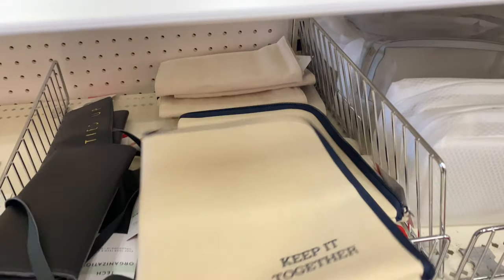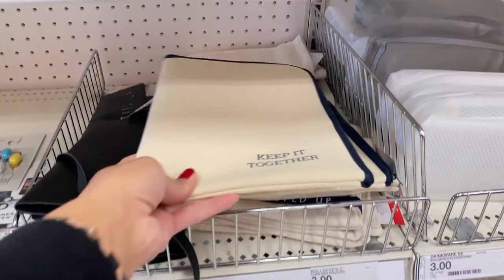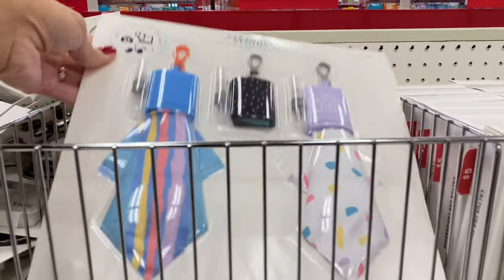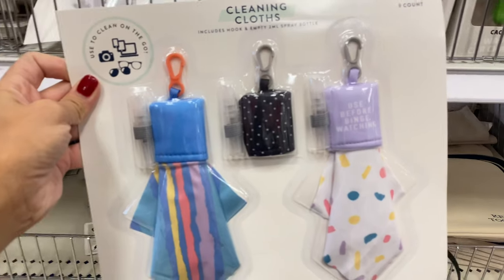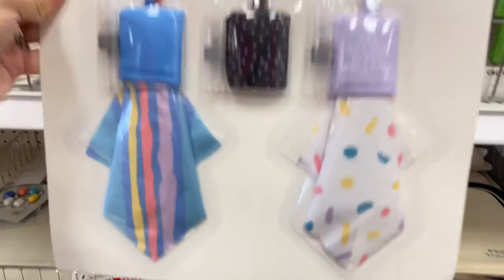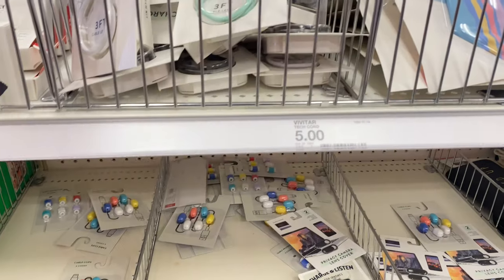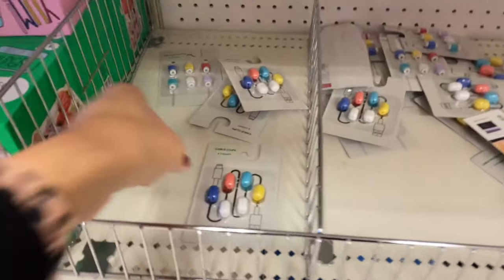Also, if you guys are traveling anytime soon, I know a lot of us don't feel safe enough to travel, but they did have a lot of travel sized items and stuff to keep your stuff organized. I also found these cleaning cloths. They came in a pack of three and just a bunch of random knickknacks I thought I would go ahead and throw in and share with you guys.